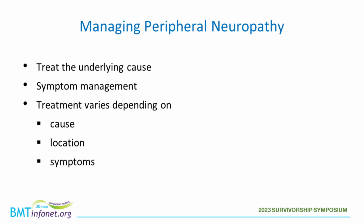So, managing peripheral neuropathy. Two categories that we look at. One is treating the underlying cause, and the other one is symptom management. It's important to keep in mind that treatment varies greatly depending on the cause of the neuropathy, the location of the neuropathy, the symptoms themselves, how severe the symptoms are, and your medical history.